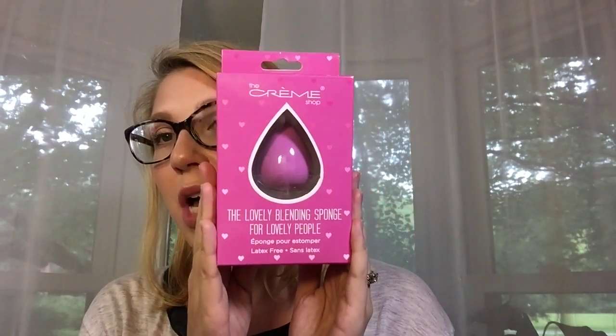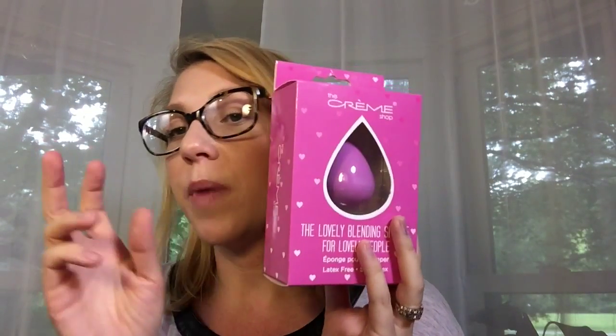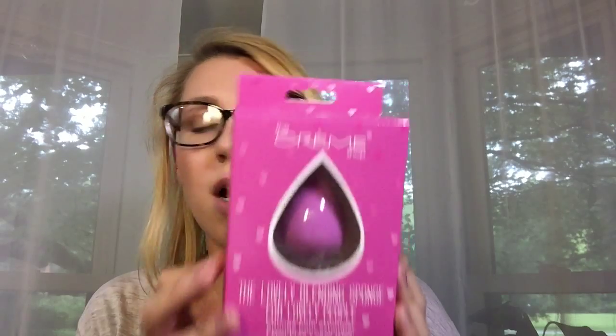Okay, so the next things. One of the things is actually something that I got from Marshall's Home Goods today, and I think it's going to be awesome. It's from the Cream Shop. So it's a blender sponge. It's basically a beauty blender.